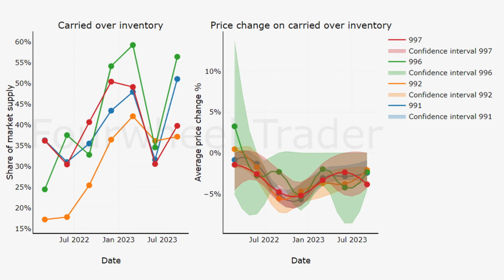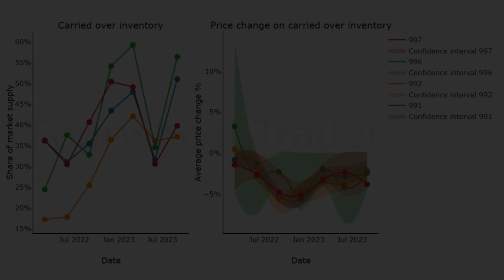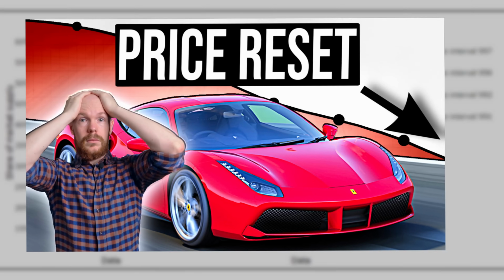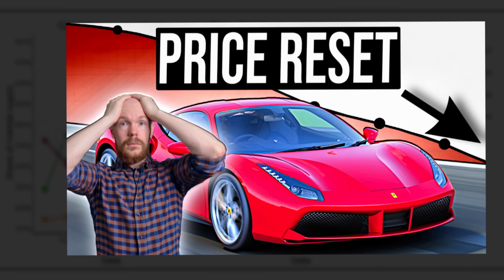On the left hand side we can see the unsold inventory. So the percentage of cars at any given date that was also for sale 3 months ago. We can see that the cars were selling slower and slower during 2022 and that the decrease halted mid-2022. There are of course some fluctuations, but the upward trend clearly broke, signaling that the market is more balanced than before. Viewers of last week's Ferrari market video will recognize this pattern. It's happening across the market.